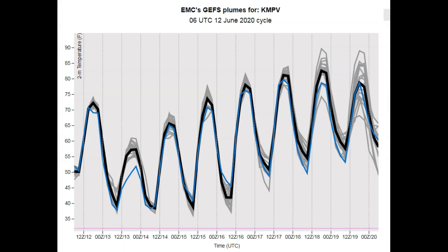Here's the 2-meter temperature forecast from the Canadian GFS Ensemble, and you can see the coolest day is going to happen on Saturday, basically 50 to 55-ish, and then we have big diurnal ranges in temperature, indicating a very dry atmosphere, a good proxy for that, and a nice steady ramp up in temperatures. Now we hit 80 degrees roughly about Wednesday or Thursday, or go above that, and then that continues into the late part of the week.